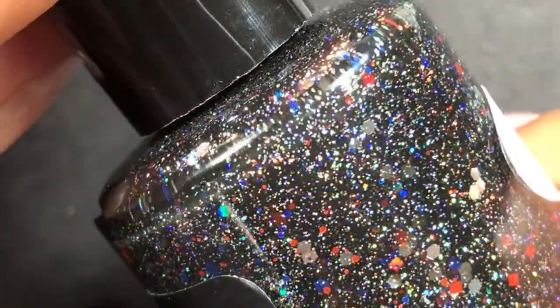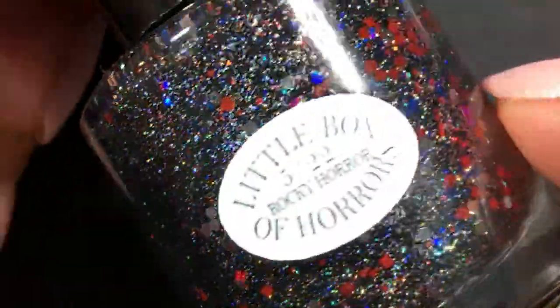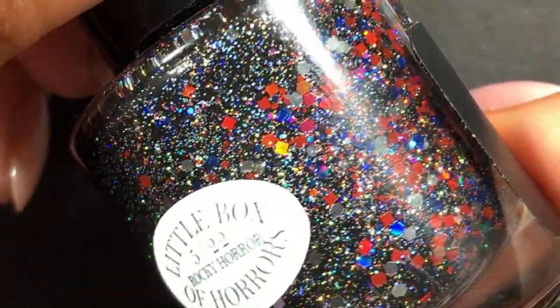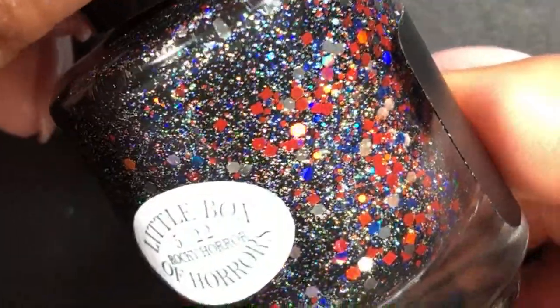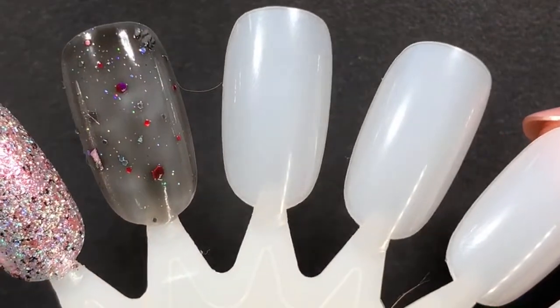And it looks like everything except for the hex glitters are holographic in here, very sparkly. Look at that. Oh, the blue hex glitters are holographic. The red ones don't look like they are. So much sparkle. So let's go on with the first coat of Sassy Pants Polish Hot Patootie Columbia.